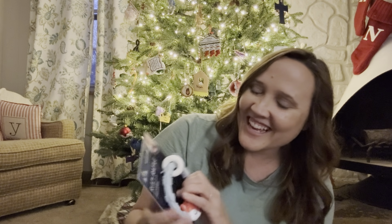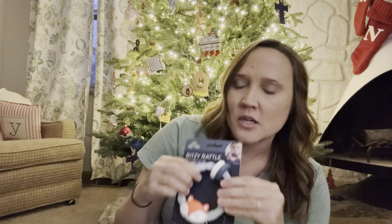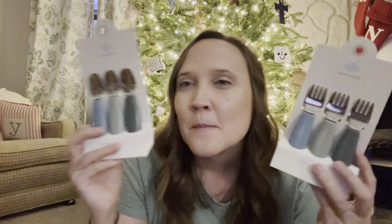I also grabbed this little Itsy Ritsy rattle that is silicone. It's super soft, but also hard for them to chew on. And so I grabbed that. And then the last thing that's going to go in his stocking is some silverware for when he needs it, which is not until quite some time from now. But it'll be here before you know it, because Lord knows they grow so fast. So that is what I got him.